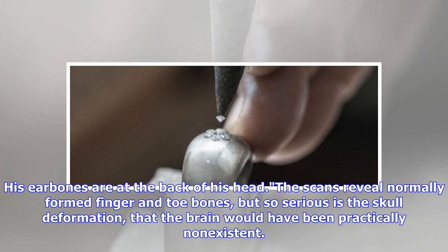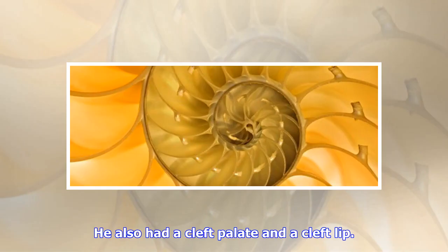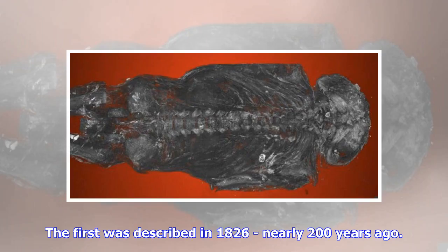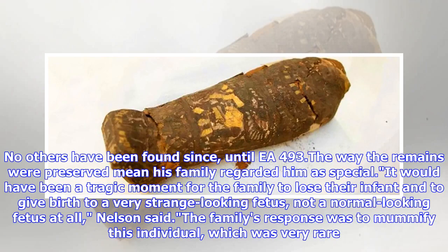The scans reveal normally formed finger and toe bones, but so serious is the skull deformation that the brain would have been practically non-existent. He also had a cleft palate and a cleft lip. He's also a rarity, one of only 8 known mummified fetuses, and only the second ever discovered with anencephaly. The first was described in 1826, nearly 200 years ago. No others have been found since, until EA 493.